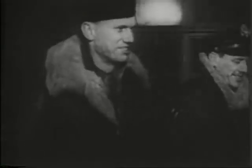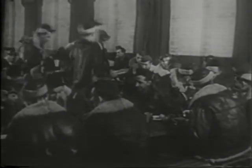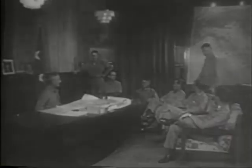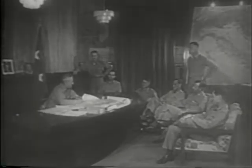Ploesti was getting under everyone's skin. The campaign had cost the crews of 189 bombers and 41 fighters. 1,900 men had been lost, and the job still wasn't finished. Then in early August, General Twining called his commanders together again and gave them their mission.